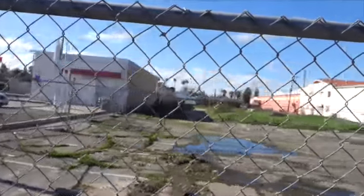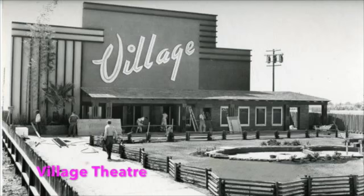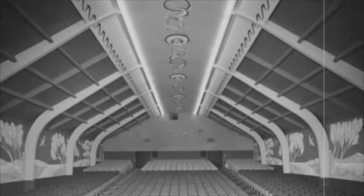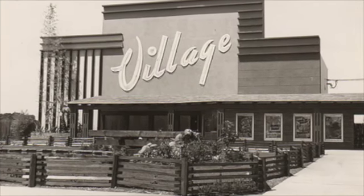And the last theater I'm going to show you is the saddest of them all. It's the Village Theater, and what you see behind me is the empty lot where it once stood. No longer there. Nothing's replaced it. It's just gone. The Village opened in 1950 and made it until 1985. It was finally demolished in 2006.